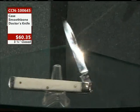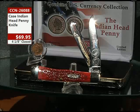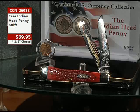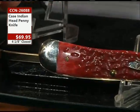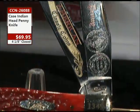Okay, I will do this if that's all right with you guys. This is your Case Premium Trapper, the Indian Head Penny, beautiful red. And they have a print here on both blades. The penny, it's an encapsulated Indian Head Penny. I was kind of curious to see.